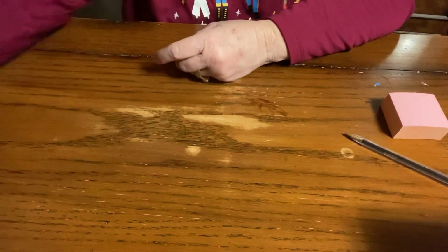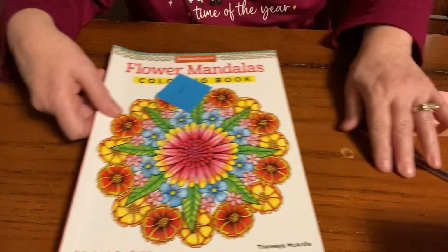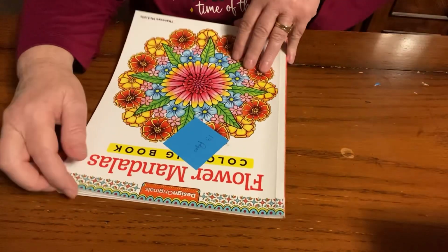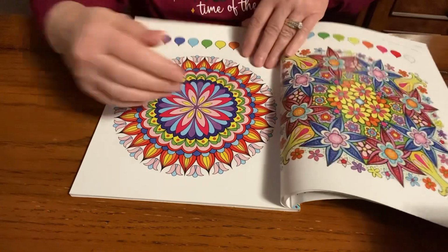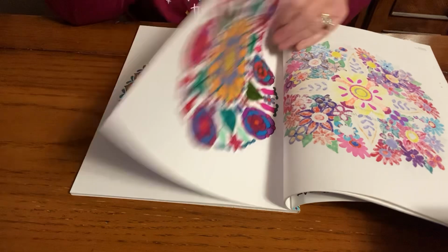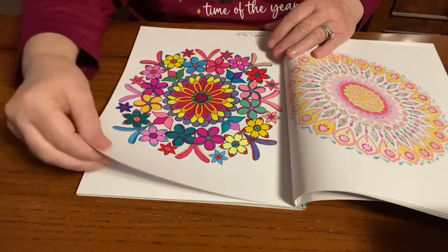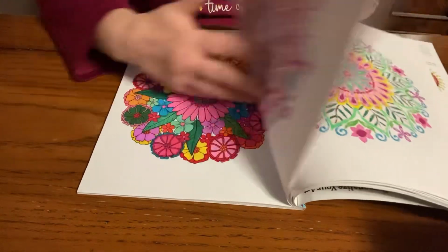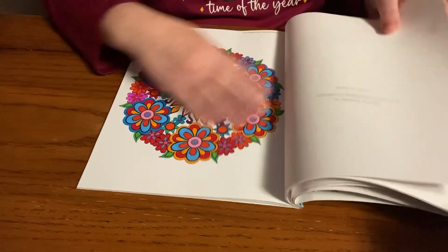All right, here we have Flower Mandalas Design Originals. It says I have done 13 pages in here, and I have not colored in this book in a year. So here again, they give you some ideas at the front. And then you start with your own here. So there's 1, 2, 3, 4, 5, 6, 7, 8, 9.